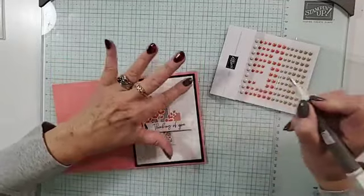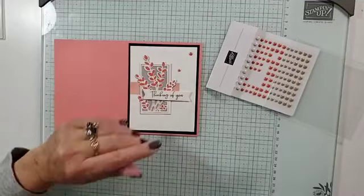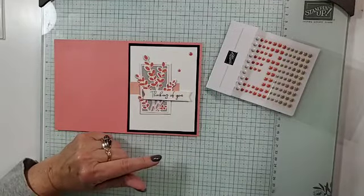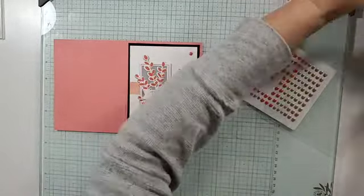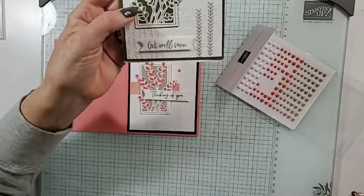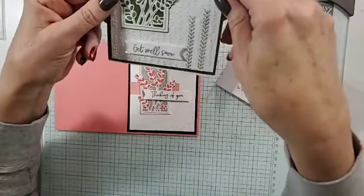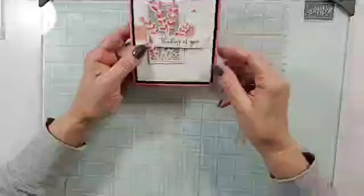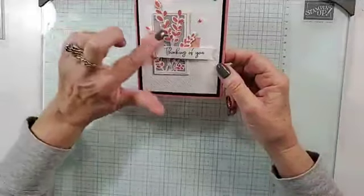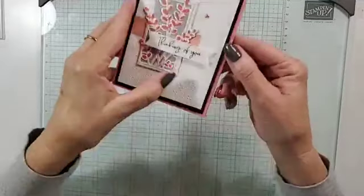I'm going to put one here and one there. I also figured out that you can color these white ones, which I did with this one. I colored these with my Mossy Meadow stamping blend. I like that, huh? So you have all kinds of colors available. And here's our card, Beautiful Thinking of You, with everything fussy cut for you, and it just turned out perfect.